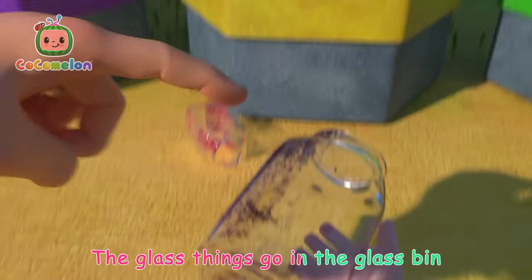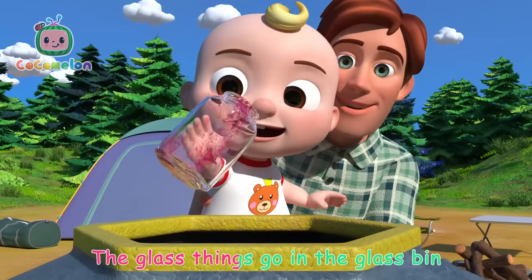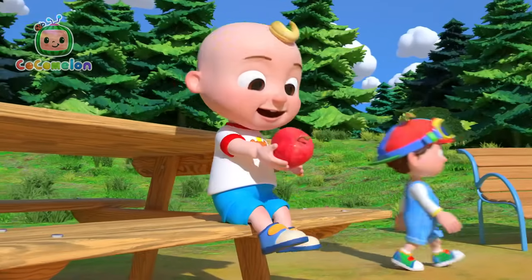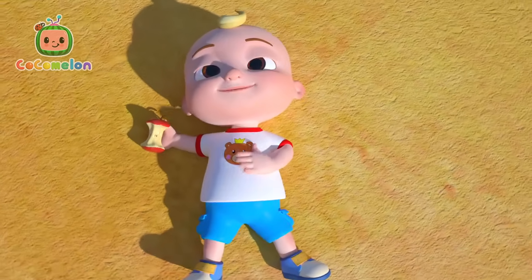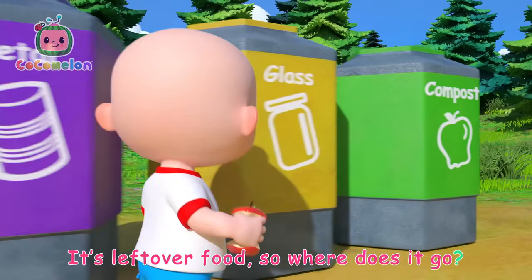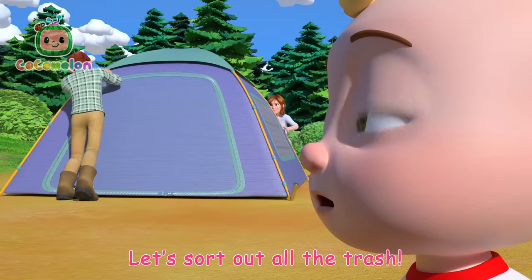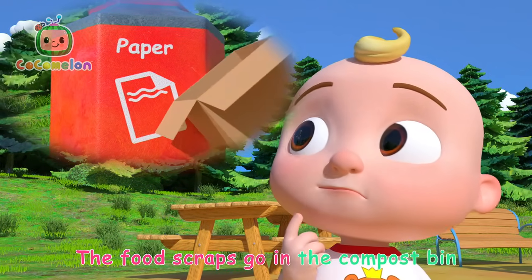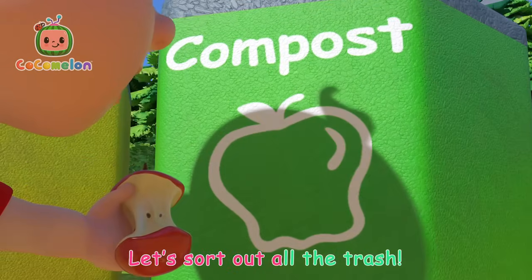The glass things go in the glass bin. Let's sort out all the trash. Sort out all the trash.